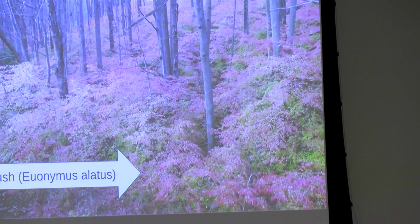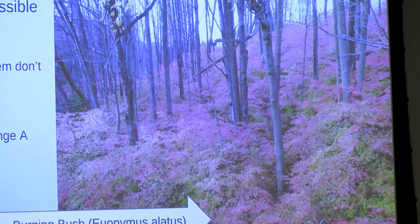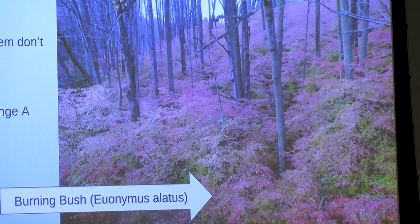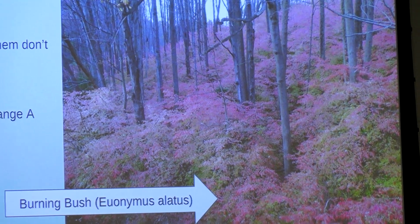You can see red and green are colors that you can perceive in this picture. All of that pink is burning bush, and that's taking over the understory of that woodland. If you want to see this in real life, come out to Lindenwood. We typically do an annual burning bush cutting in the fall, and there's plenty left. We've been doing that for a couple of years now. INPS partners with the city and does invasive species removal there, but it's a really good example of how much it can spread in a woodland like that. And this is the kind of burning bush a lot of people have in their landscaping at home.